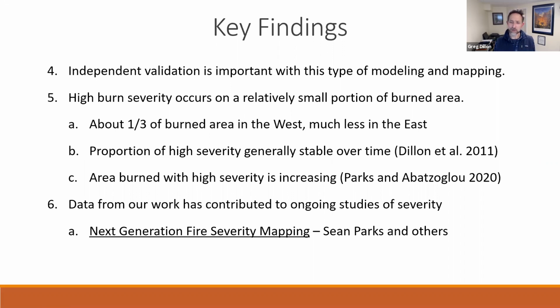Now, I said I would soften that a little bit, and my point with that is that that's if you zoom into the pixel level and you're trying to interpret the map that we've produced as being accurate at that fine scale. I still think that when you, as I said earlier, sort of stand back and squint and look at the general patterns, there's a lot of value in the predictions in our map.